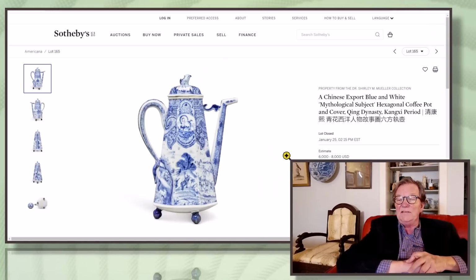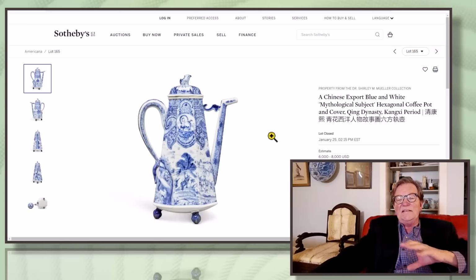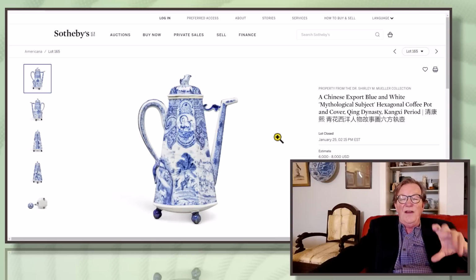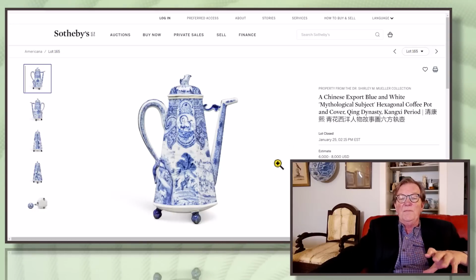This one was estimated $6,000 to $8,000, and it ended up selling for a little over the estimate, $8,400. Which isn't as much money as the other pieces, but it's very encouraging because these typically, when they've turned up in the past, often don't go for much money or there isn't a lot of interest. And often, in fairness, they're damaged because this particular form of pot has a lot of areas that can get damaged. You've got a finial to worry about.